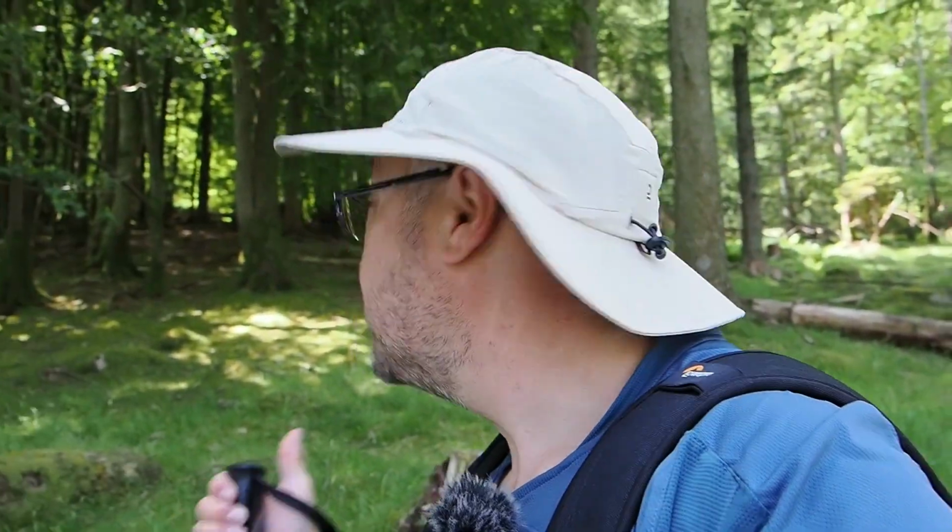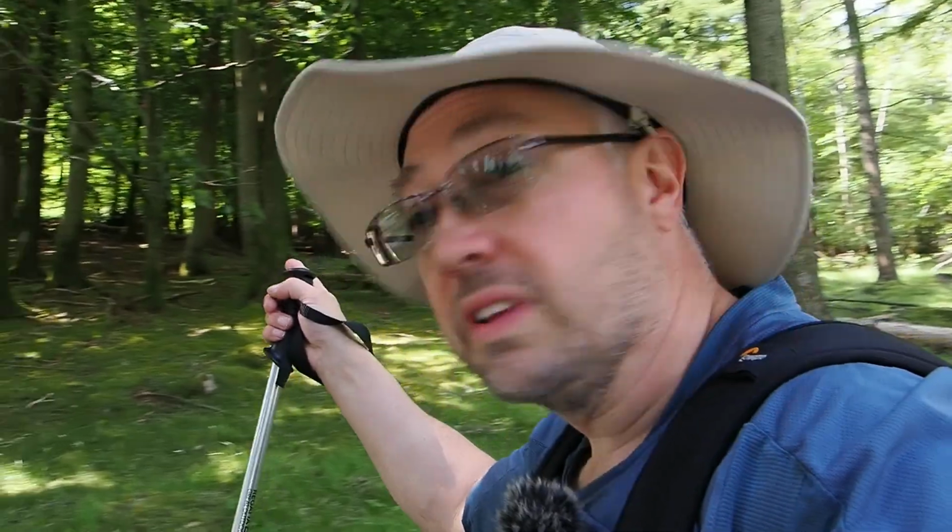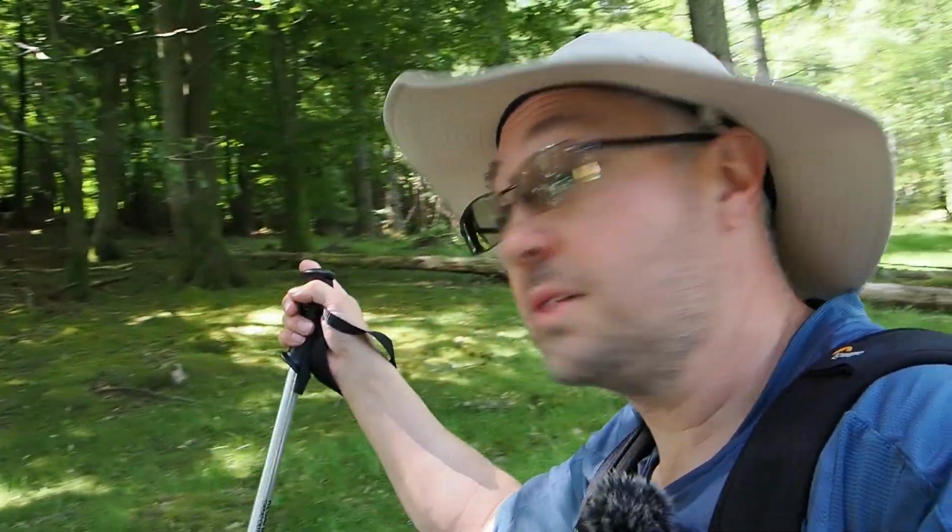Now, I said I wasn't really going to pop in and say much as I was going around, but I wasn't expecting to get quite this much of the woodland. It's been absolutely fantastic. So I'm going to have a bit more of a wander around, so you're going to get a bit more woodland B-roll, some more of this fantastic stuff up here. I mean, that is absolutely beautiful, and all being well, we'll get around.